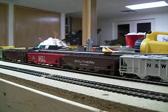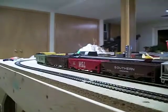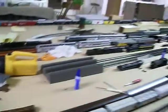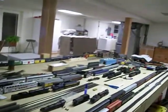So 1583 has been back in service for maybe 2 months now or so, about mid-October I think. There's 3127's tender right here. So that's about it. Nothing else has been new.